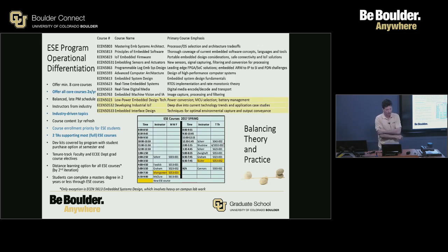I really want to talk a few minutes about some of the operational aspects of our program. I think they truly differentiate us from most or all other universities who offer embedded systems programs, and certainly there are a number of great ones out there. First of all, we have one of the most extensive lists of course offerings, and more to come. I'll touch on those as well in a few minutes.